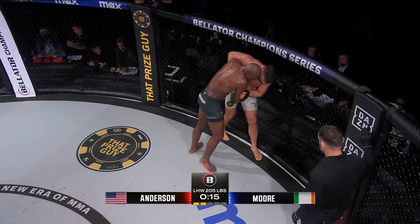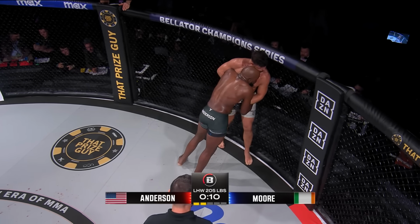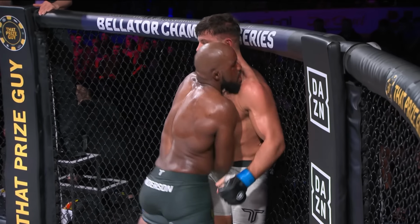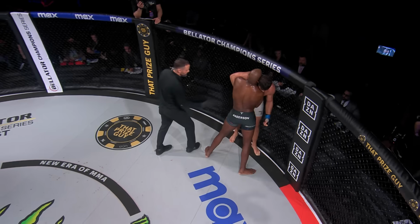He needs to be cautious he doesn't get dragged along the fence. There it is. Little clock turn there is going to destabilize his base. Final 10 seconds of round number two. Two of a possible five in the books here in Belfast.